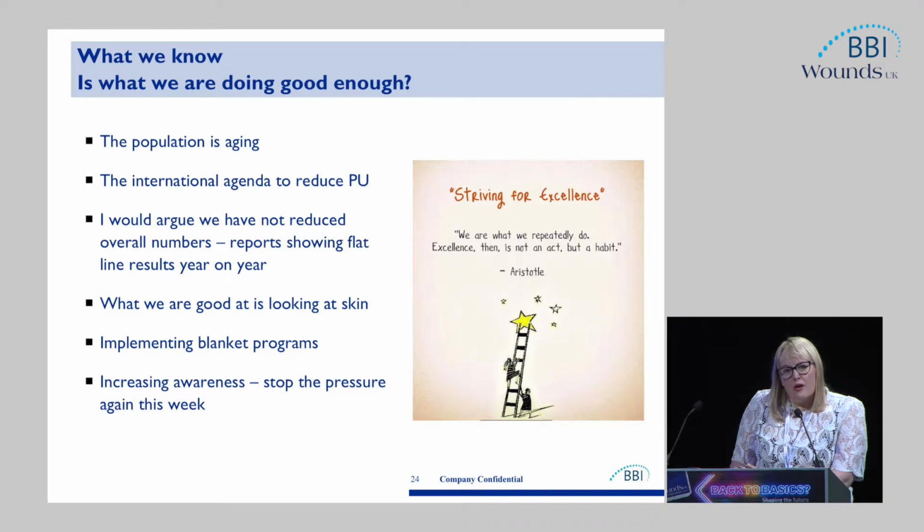We know that the population is ageing. We live and breathe that if you are clinicians every day. 20% of my data shows that the majority of my population are over 70 and 12% of them are over 90. So that population is ageing that we're seeing in the UK. And there is an international agenda to reduce pressure ulcers.